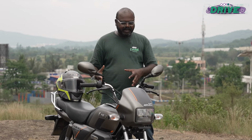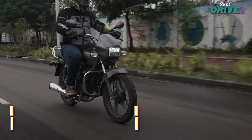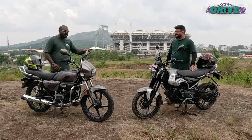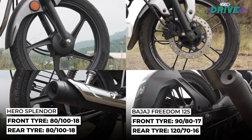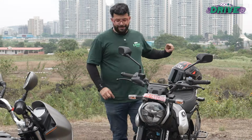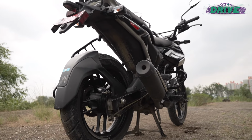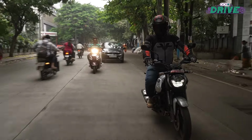The next aspect is the agility. Again, in the city, both the motorcycles feel very easy to ride, very lightweight. That has a longer wheelbase but smaller wheels, which helps its case. Yeah, 17, 16 versus 18 at both ends. But the contact patch, especially at the rear, is slightly wider. So you get that extra sense of stability when you are moving through traffic.